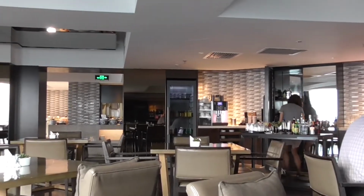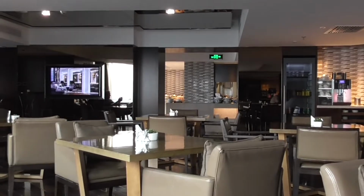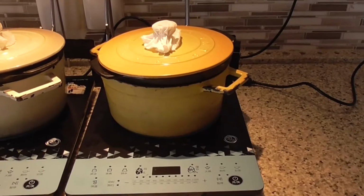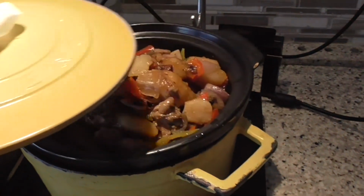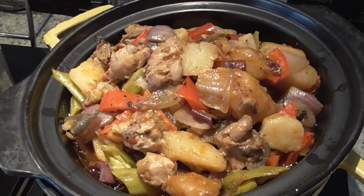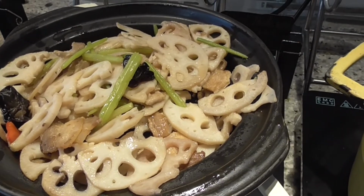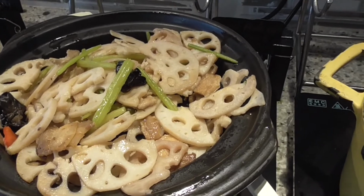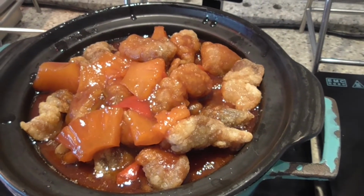Great club. I cannot believe the variety of food they have there. I'm going to lift up the pot tops to show you the array of food, even though I have no idea what the food actually is. Well, I think that's lotus. I like them, they're very tasty. That one looks like a sweet and sour pork.